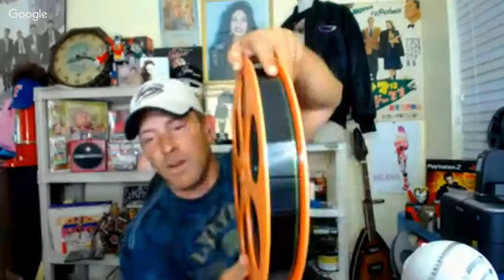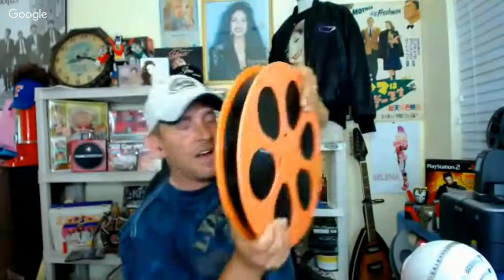But I got one I'm really, really super proud of. You all know what 35 millimeter film is. This is 35 millimeter. See how big it is? And I actually purchased the actual trailer for the Selena movie.